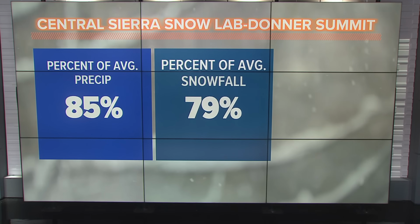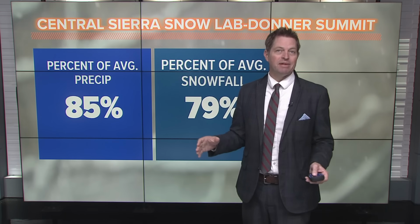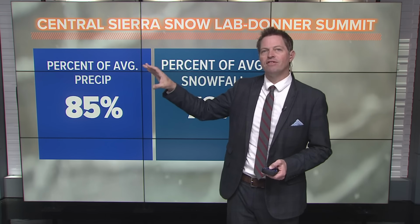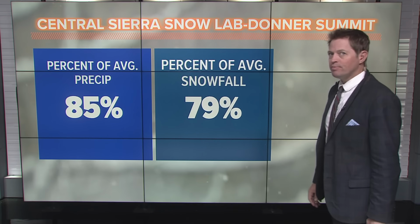And something very interesting has happened in the background. So there's two ways that you look at it. This is the Central Sierra Snow Lab at Donner Summit. It's been there for a long time. It has one of the longest snow records anywhere on the planet. But going back to two things, they've got two numbers that are important. This is percent of average for precipitation. That's rain and snow. And you can see in that column, 85% is actually pretty good.